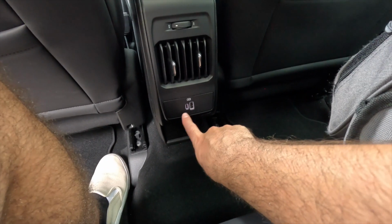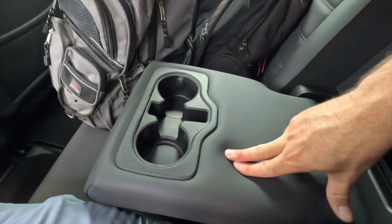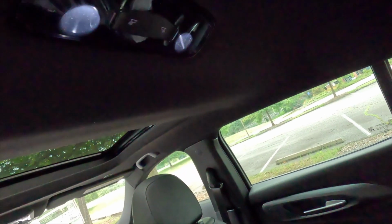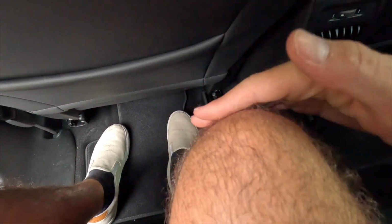You get a USB-A port, a USB-C port, 2 cup holders, a spot you could set a phone, nicely padded armrest, and you also get an LED dome light. Now I am 5'9" and I am adjusted behind myself. I've got probably 3 inches of leg and knee room. Here's another view of that leg and knee room. And when it comes to headroom, I probably have another 2.5 inches of headroom left over.